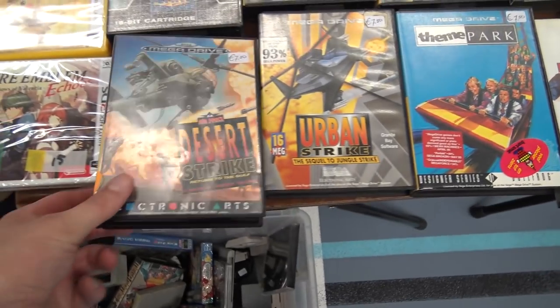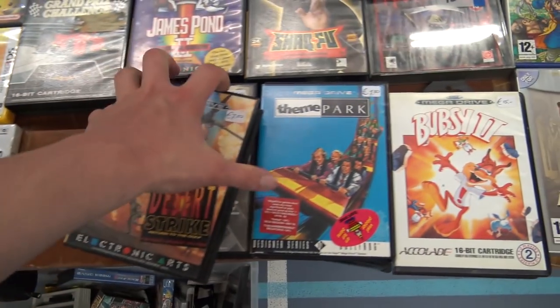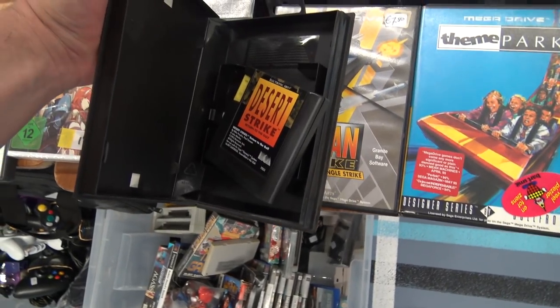Over here, Mega Drive games, Desert Strike, €7.50. This one came without the manual. Tried to open it up with one hand, but I can really feel that there is no manual. No, there is no manual.